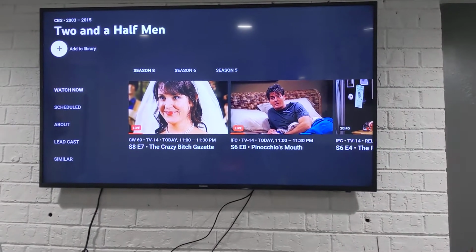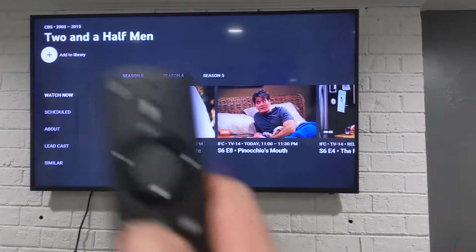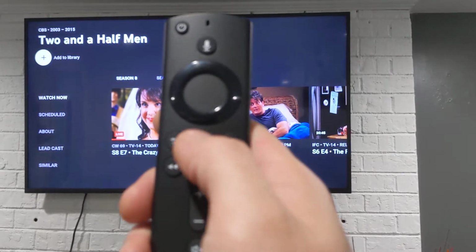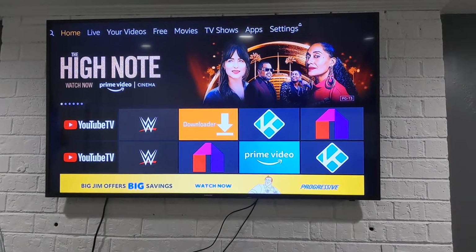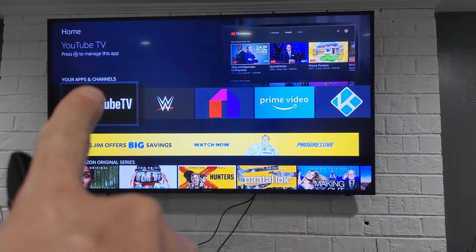All right, so now I want to go back to my Amazon home screen from here. So what I'm going to do, I'm going to press this button right there in the middle that looks like a little house or an up arrow. You can see my thumb is on top of it right now. Let's press it. Oh, I am back here to Amazon. All right, so let's go down once again. I'm going to go to your apps and channels.